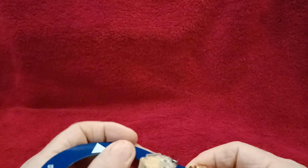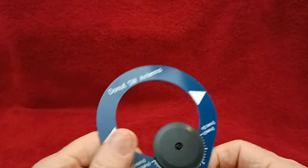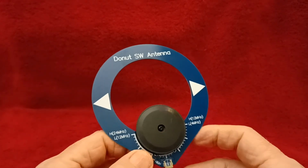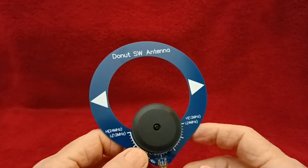And another weird piece of electronics. This is the weird antenna of the year.